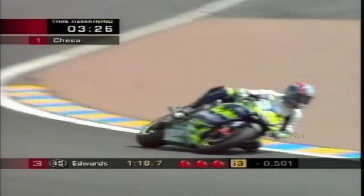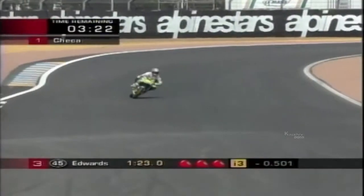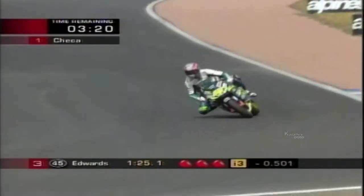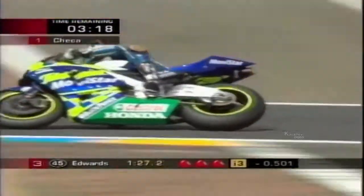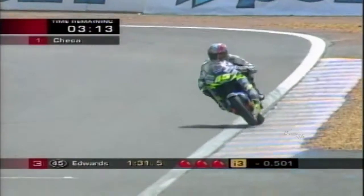Rossi promised a fight after his 4th place in Spain, his first finish off the podium since August 2002. Colin Edwards was the surprise pace setter, taking provisional pole position in first qualifying. The Texan Tornado, the 2002 World Superbike champion with Honda, was expected to pose a real threat this season after a move from Aprilia back to Honda.